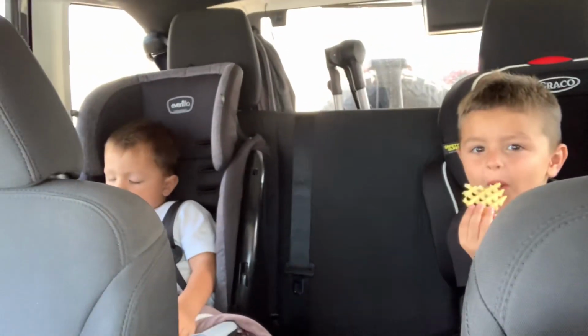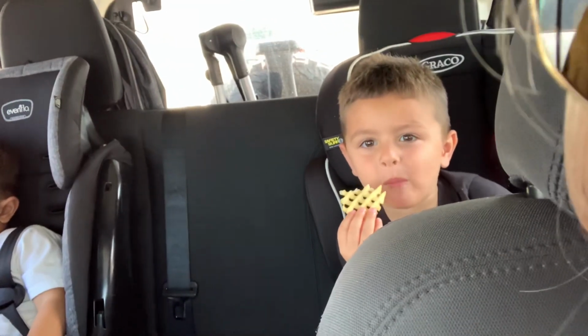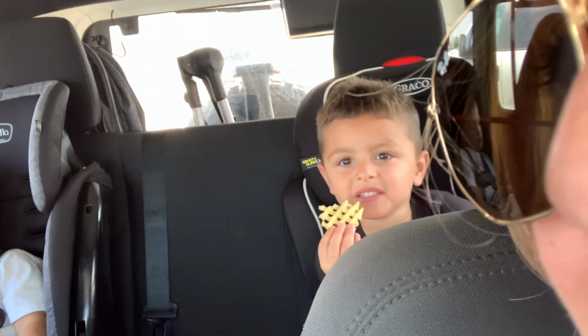Today we'll be doing Shop With Me. I am outside Hobby Lobby. We made a quick little stop and got some Chick-fil-A for everybody. As you can see, Leo is currently sleeping. Hopefully he stays that way while we're over there. Benjamin is just over there enjoying his French fries.